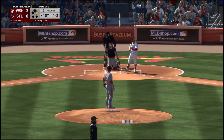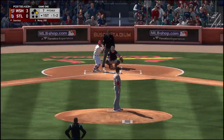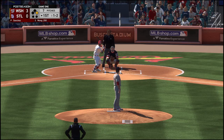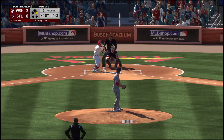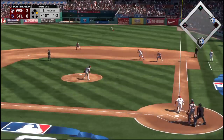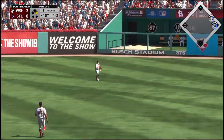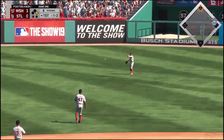Swing and a ball sliced foul into the seats down the left field line. The 1-2. Lofted in the air out toward right center. Eaton is under it. Looks it into his glove, and there's one gone.